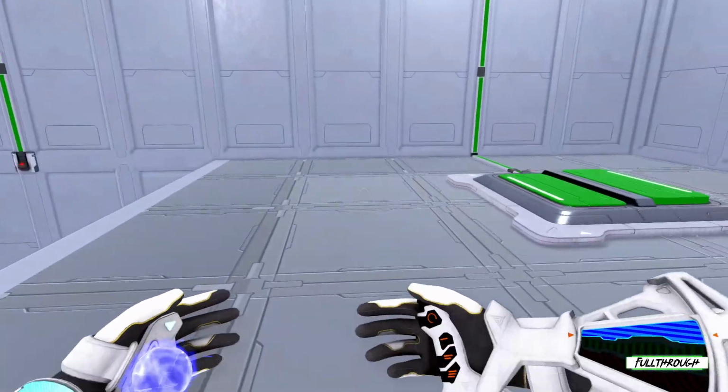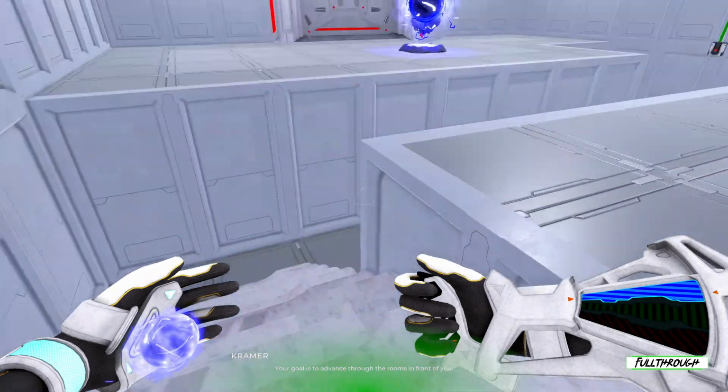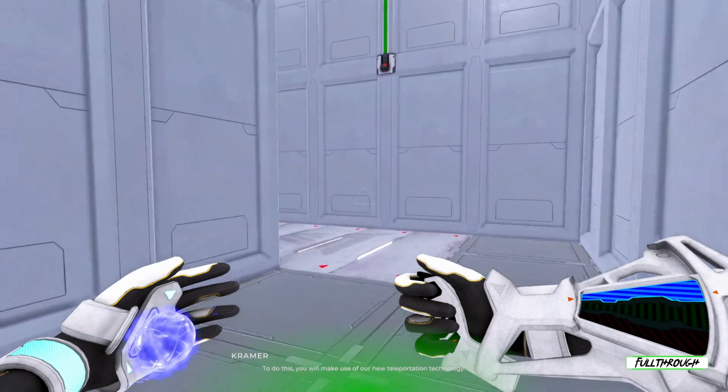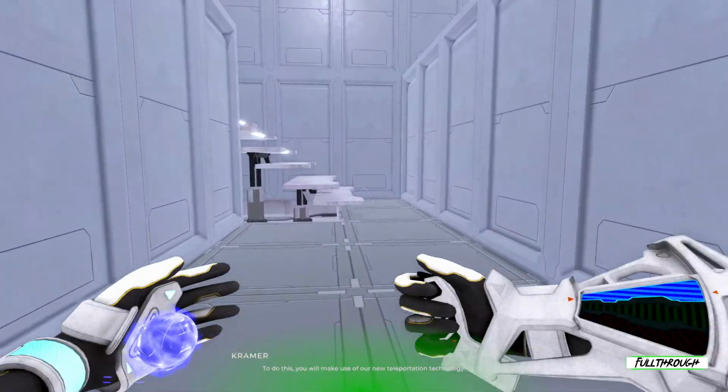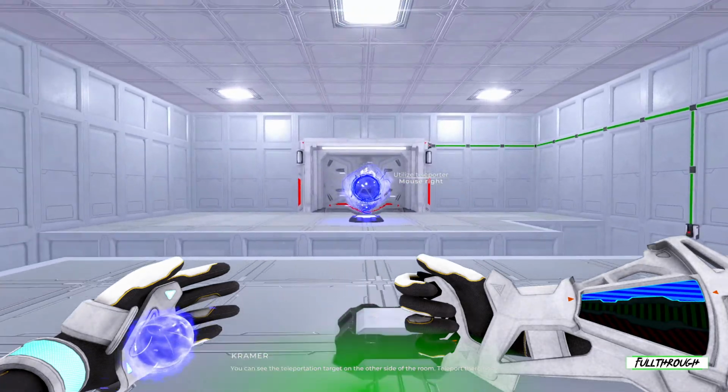Welcome to this test. Please take the TPORT device now. Your goal is to advance through the rooms in front of you. To do this, you will make use of our new teleportation technology. You can see the teleportation target on the other side of the room. Teleport there now.